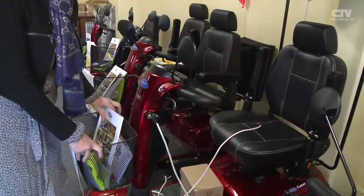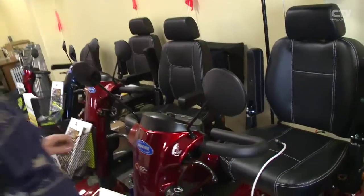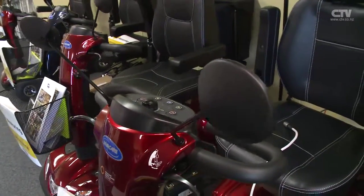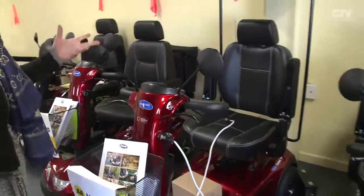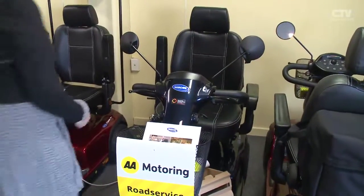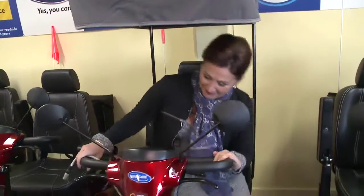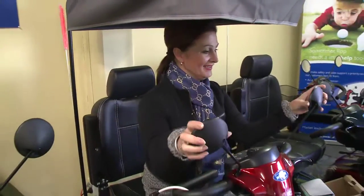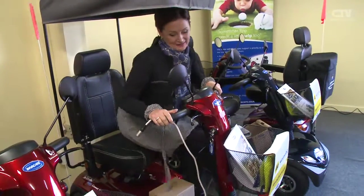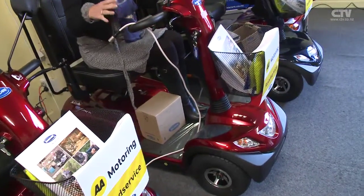There's also a shield you can get to put up here for the cold winds. The basket automatically comes with them, and there are even lovely little hand warmers that you can have put onto the handlebars here. I think they're just fantastic. You can plug them in in the garage when you get home, and away you go. Why would you not want to reclaim some of that independence so you can get around and about? Look at this, another little accessory. You really can have them personalised to suit your wants and needs.